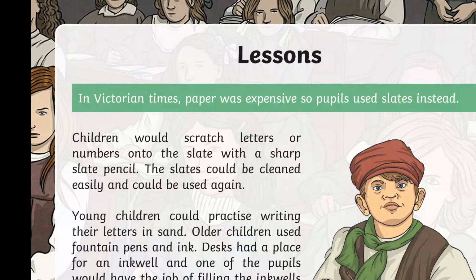Older children use fountain pens and ink. Desks had a place for an inkwell, and one of the pupils would have had the job of filling the inkwells. The inkwells would have been made of porcelain, or little china bowls. I think we still have a couple of these desks in school somewhere today.